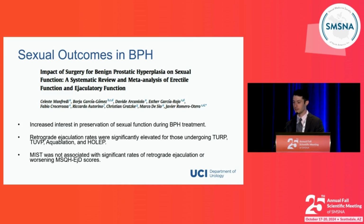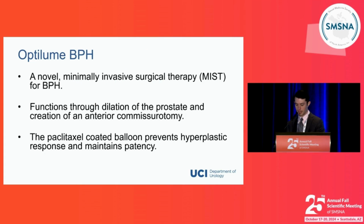HoLEP, and vaporization therapies. In this study, minimally invasive surgeries that we've discussed, such as UroLift and Rezūm, showed no association with significant rates of retrograde ejaculation or worsening sexual function. However, in this specific study, there weren't sufficient data at that time to allow for a pooled analysis. And so the Optilume BPH catheter system represents a possible third option in addition to these prior treatments, UroLift and Rezūm, in the treatment of symptomatic BPH with a focus on the preservation of sexual function.